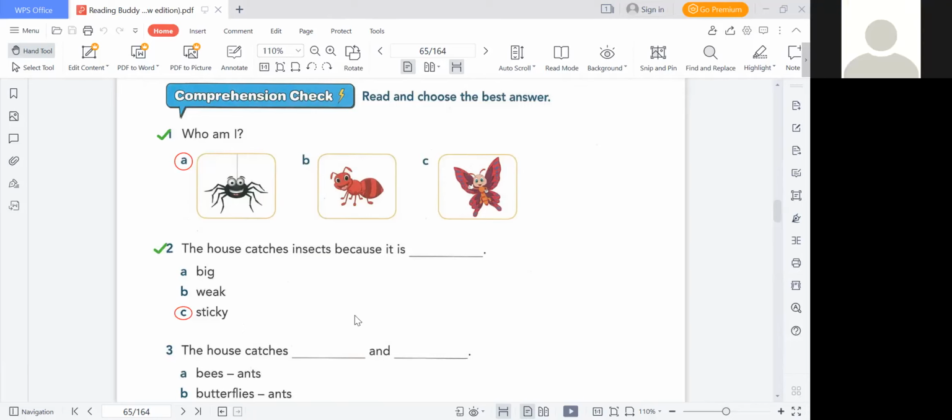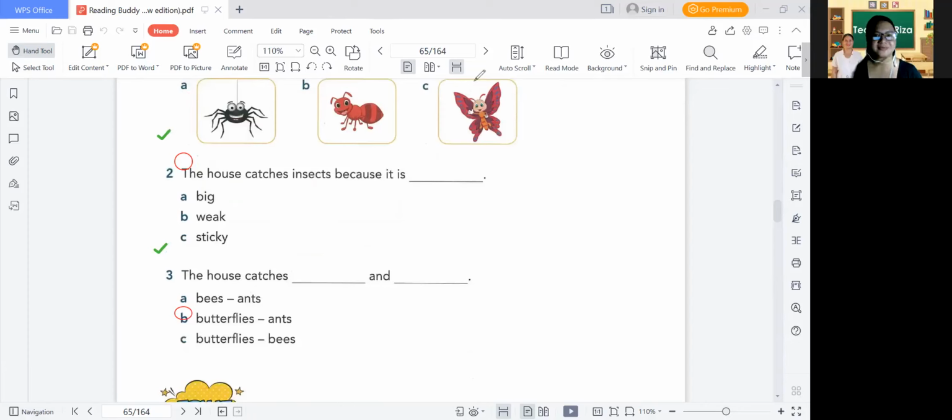Number three, the house passes, bee, cat, butterfly, and ants. Okay, what do you think is the answer? Number B. Okay, letter B. The house catches butterflies and ants. Okay, your answer is correct. Good job. You get the perfect score also. So we can now proceed to Try It.